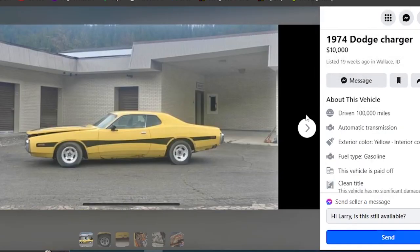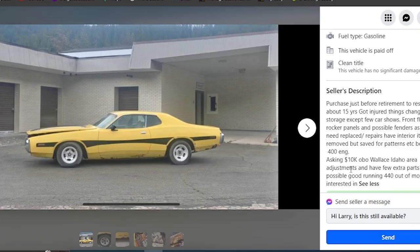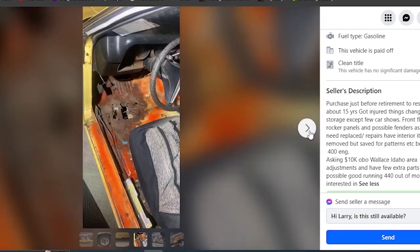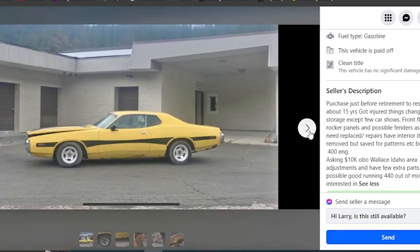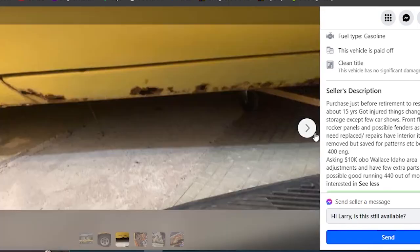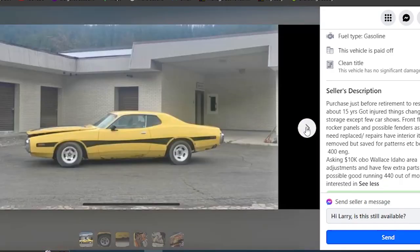It'll be a 1974 Dodge Charger, 10 grand, 19 weeks ago, Idaho. Clean title, purchased before retirement to restore, had about 15 years. Got injuries, things changed. It's a 400 in this one. I gotta tell you, I love 400 engines. I've had some of them that have been scalded dogs. Outrun everything on the road. These slats are nice too. You can polish these up pretty decent. I'm digging it. It's not a bad looking car.